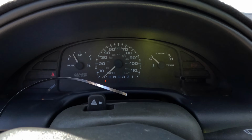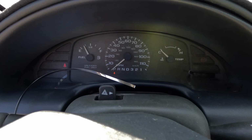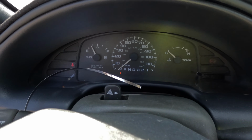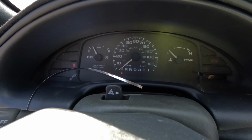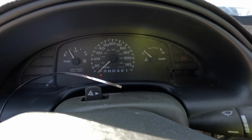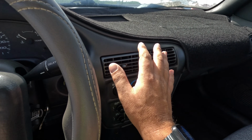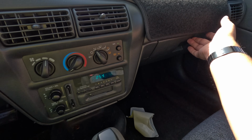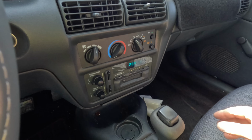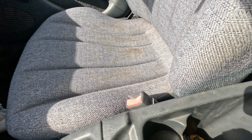What lights we got on the dash there? ABS. Traction control off, of course, because of the ABS light. She runs perfect. Absolutely perfect. Air conditioning? We'll find out here in a minute. Probably not. I'm not gonna bet on the AC. There an ashtray down here or something? Maybe not. No. There's your little cup holder.